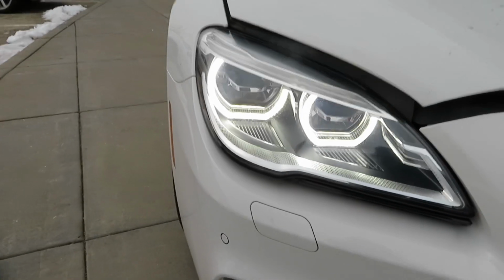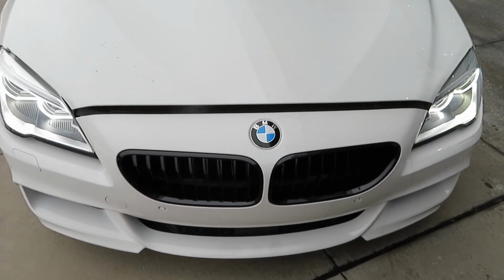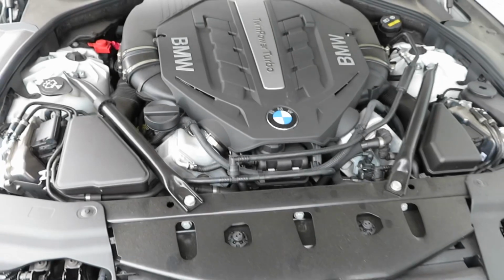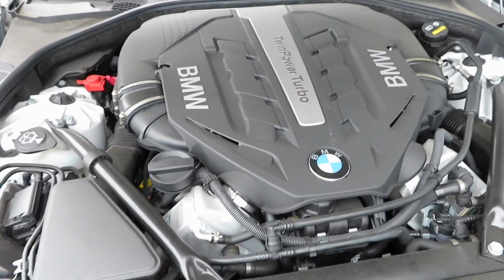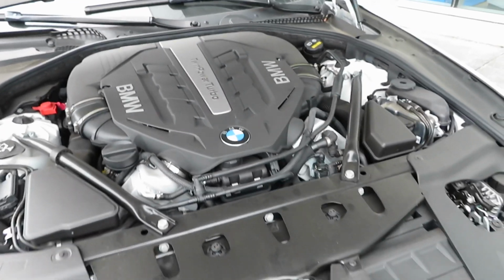So right there, you got the LED angel lights peeking out at you. Very beautiful car. Let's go ahead and pop that hood. Twin turbos right there, ladies and gentlemen. 445 horsepower, 480 foot-pounds of torque. Getting sick, man. Then we got a big snowstorm coming in later too. So you got the heads-up display in this one as well, as you can see right there. Let's get in it and talk about some features.